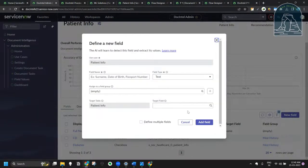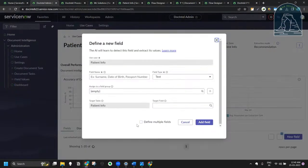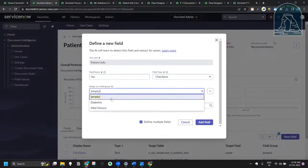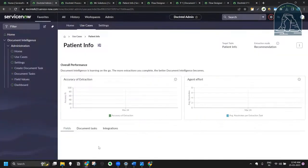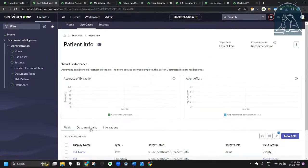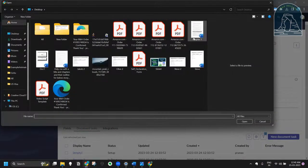If you click on the new field, you can just have a group. That's a group that you can create and just put a checkbox list. And again, you click on define multiple field, which I learned during this session itself. You have the yes, you put it as checkbox, and you put diabetes, and you add a field. Then you say no, and you assign it to this, and you just click on add. So we now have two fields that are added, yes and no, and these are in a group. So I can go from here and use another one, olive too.